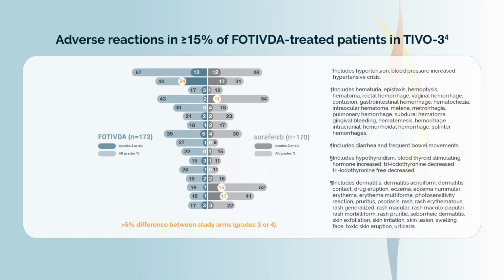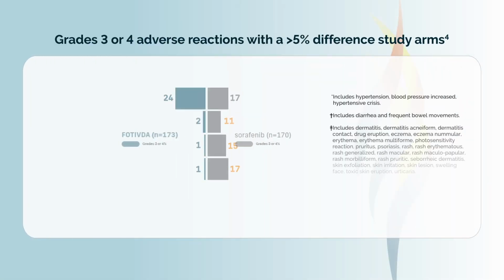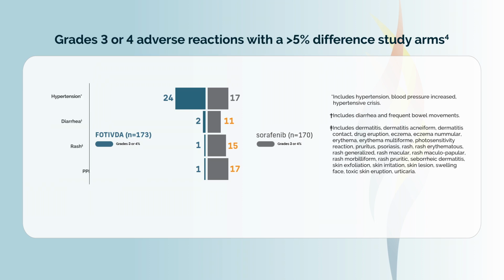For the FOTIVDA treated patients in this pivotal study, TIVO3, the most common adverse reactions were fatigue, ischemia, hypertension, diarrhea, decreased appetite, and nausea. When we look specifically at grade 3 or 4 adverse reactions that occurred with greater than 5% difference between the two arms, FOTIVDA had a higher rate of hypertension, but a lower rate of diarrhea, rash, hand-foot syndrome in comparison to sorafenib.